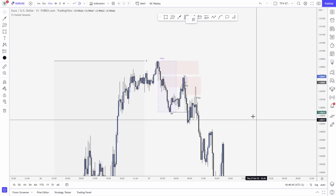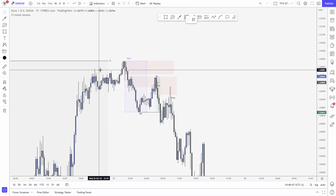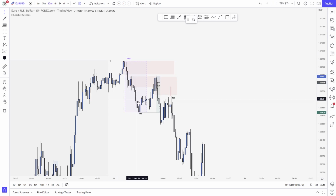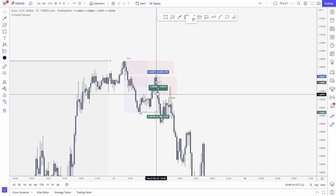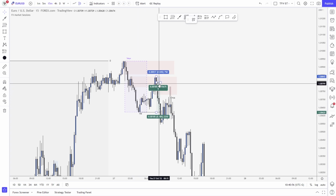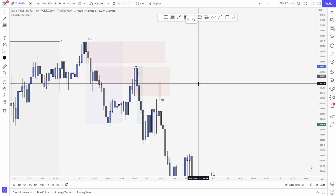Well, you wait for the 50-minute or the hourly structure to change. We broke the low, we broke the high, and here we shifted. So it was that leg that caused the shift of the structure. So I was looking to short, but unfortunately the short setup came in a little bit early.